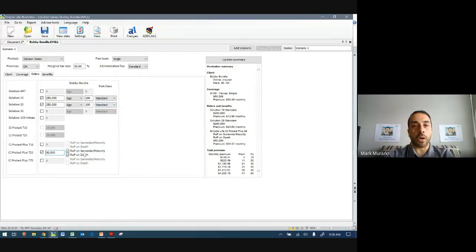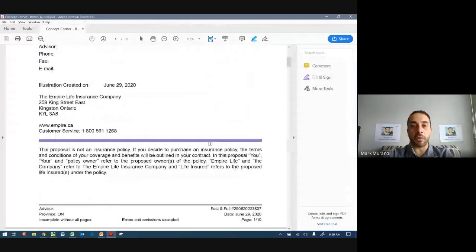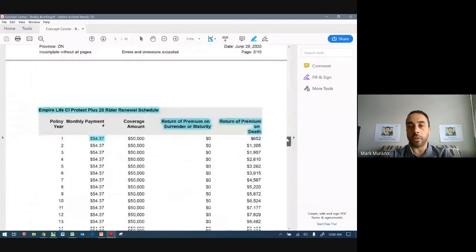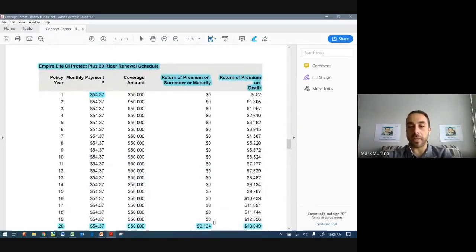Showing all of them together, I'm going to then open up my illustration, which I've already got opened up for you guys for the sake of time. I'm going to put Bobby Bundle here. And again, my T100, T25, T10, and T20 CI with ROPs as an option. And again, just going through my guarantees as I showed you before. So there's my cash value guarantee, my paid up value guarantee. Scroll down, I'm going to add my CI, CI product with return of premium, $9,134, and then ROP on death is the new column available on the contract now.